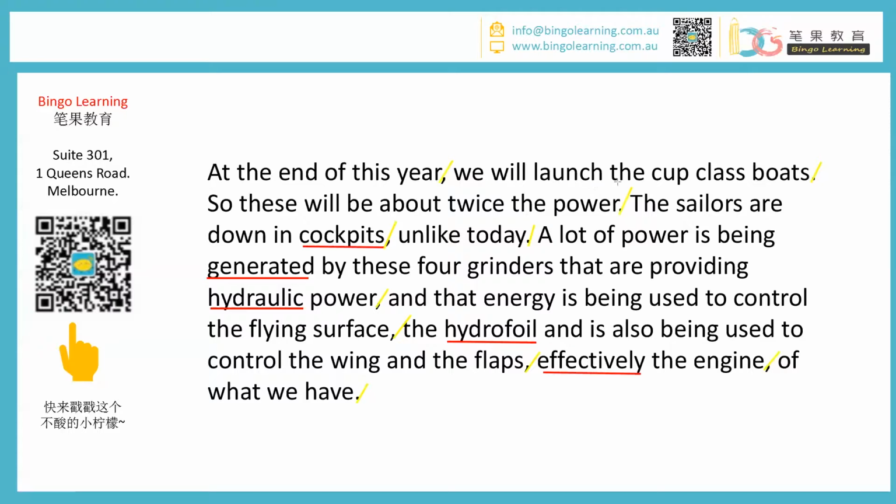At the end of this year, we will launch the Cup class boats. So these will be about twice the power. The sailors are down in the cockpits, unlike today. A lot of power is being generated by these 4 grinders that are providing hydraulic power, and that energy is being used to control the flying surface, the hydrofoil, and is also being used to control the wing and the flaps, effectively the engine of what we have.